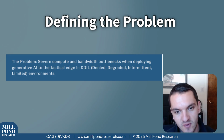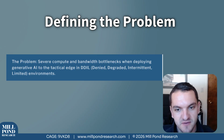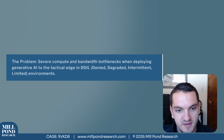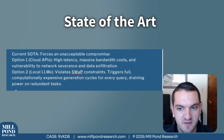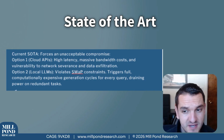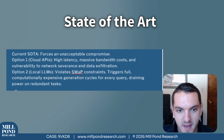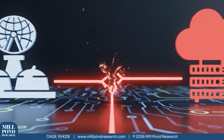As the DoD integrates AI to accelerate decision making, we face a paradox. The most capable models require massive compute and constant cloud connectivity, which are unavailable in denied, degraded, intermittent, or limited, or DDIL environments. The current state of the art forces commanders into a compromised choice. Option 1: tether C2 systems to cloud based APIs. The limits here are obvious: high latency, massive bandwidth costs, and catastrophic vulnerabilities to network severance and data exfiltration.